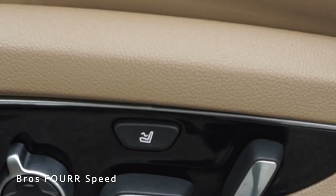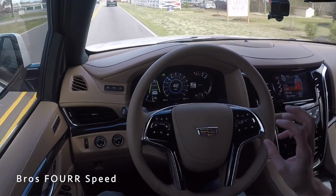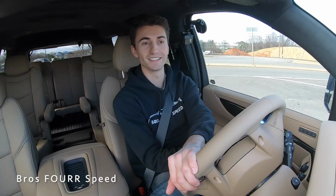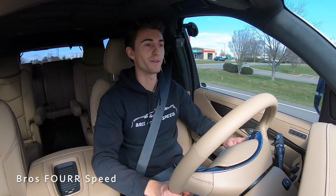And then pressing the top button right there, that actually goes to the massaging function. So right now I have it on roll, so it's basically like a ball rolling up and down my back, and that is actually feeling very, very good. This is definitely a very luxurious, comfortable vehicle, and that massage actually feels really good. I might take the long way back to the dealer.